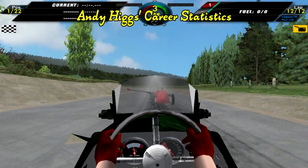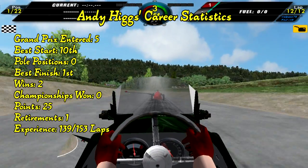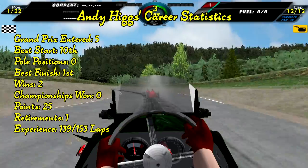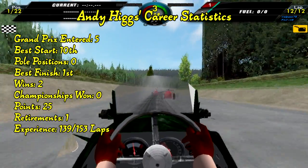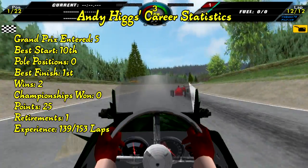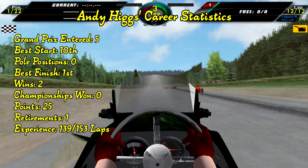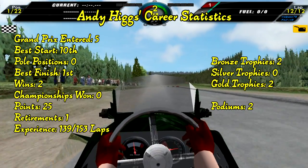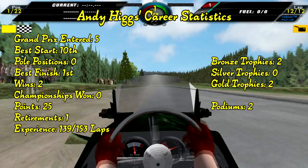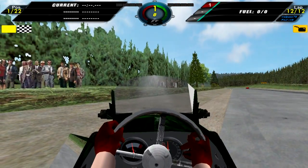Anyway, now for the statistics. Andy has entered 5 Grand Prix. His best start is from 10th, best finish 1st, has 2 wins, a total of 25 points, 1 retirement, has completed 139 out of the 153 total laps, and finally he has 2 bronze trophies, 2 gold trophies, and as an extension 2 podiums. Not bad for a rookie driver.